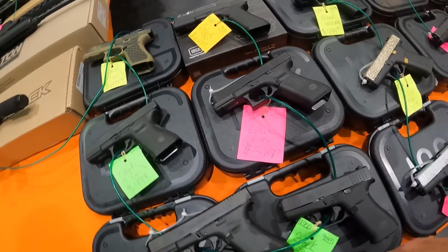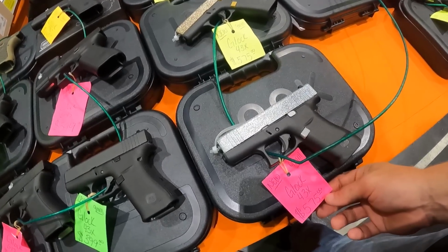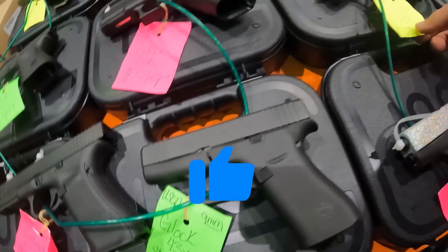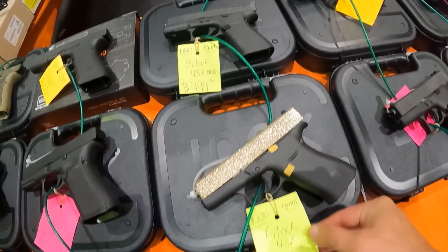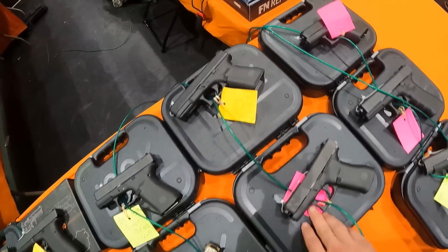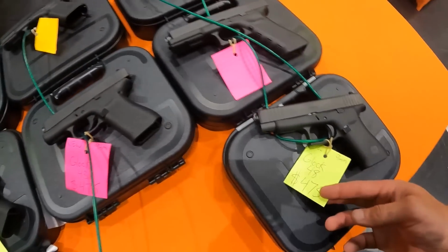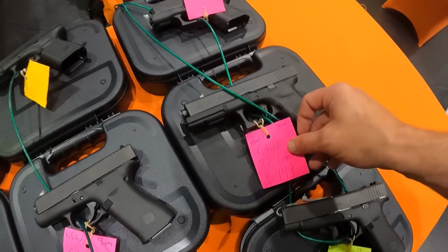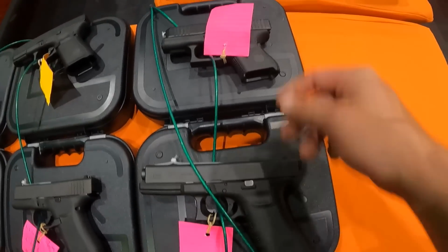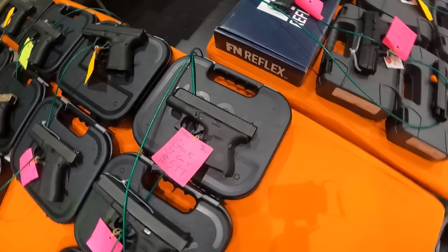We got a Glock 9mm G45, 600, another G43X, 400. Not a bad price there at all, especially new. Another G43X, 575, 9mm. Oh, that's why, used. That makes sense. 9mm Glock 43X, 575, Glock 43X MOS, 500, and Glock 44 in 22 long rifle, 400. We got a Glock 43X 9mm, 475, Glock 48 9mm, 475. Got a Glock 22 Gen 3 in 40 Smith & Wesson, 450, and a Glock 25 Gen 5, Glock 27 Gen 5 in 40 Smith & Wesson, $600.